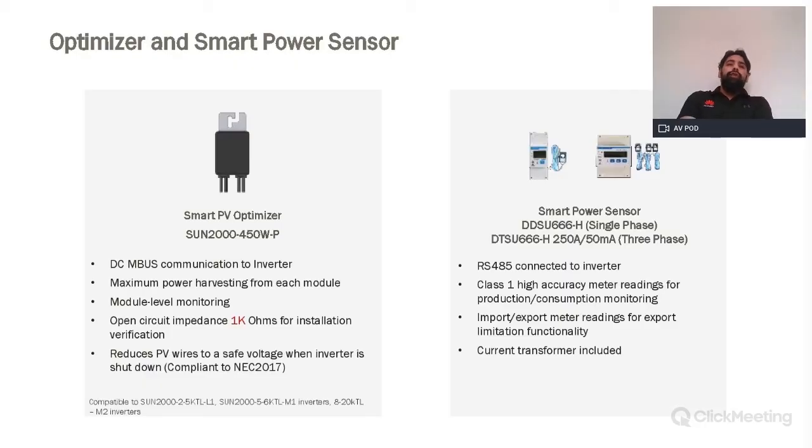Then the 450 watt P optimizer: DC M-bus communication to the inverter, no gateways required, communication over the power line, maximum power harvesting from each module. That's what optimizers do. Module level monitoring, open circuit impedance 1 kilo ohm for installation and verification, and rapid shutdown.